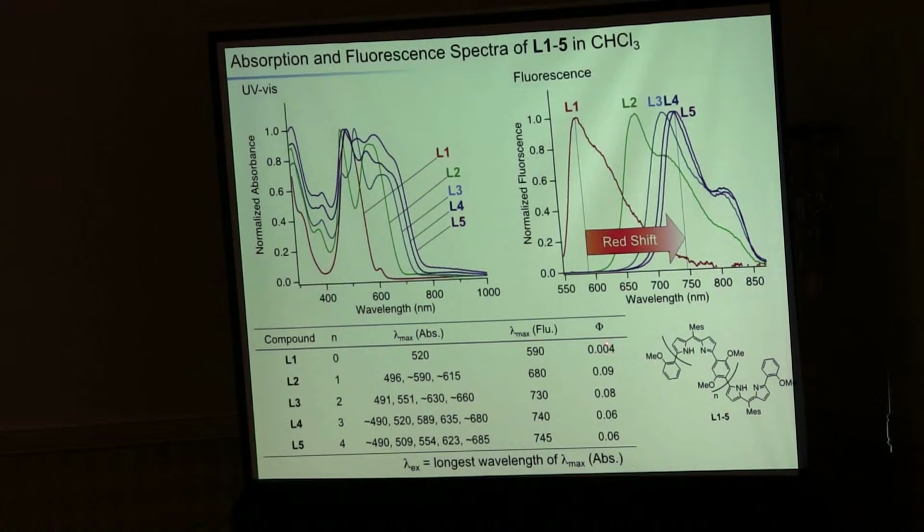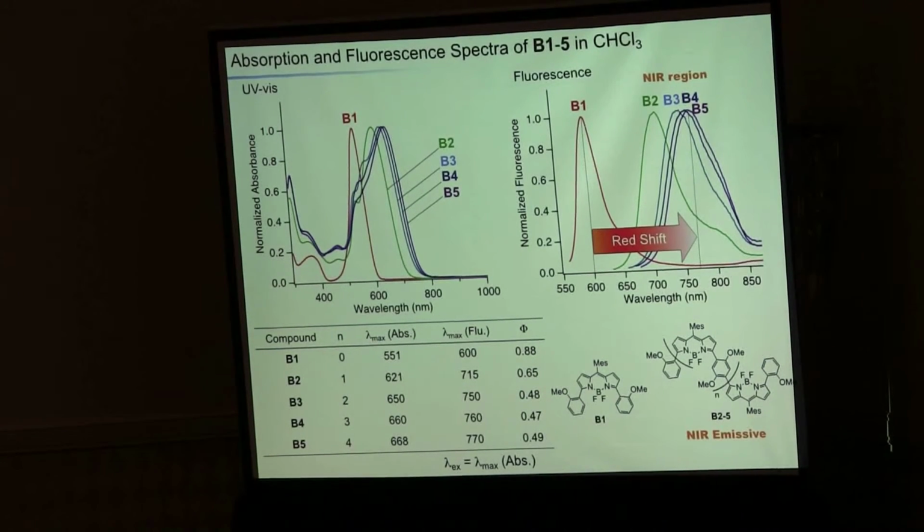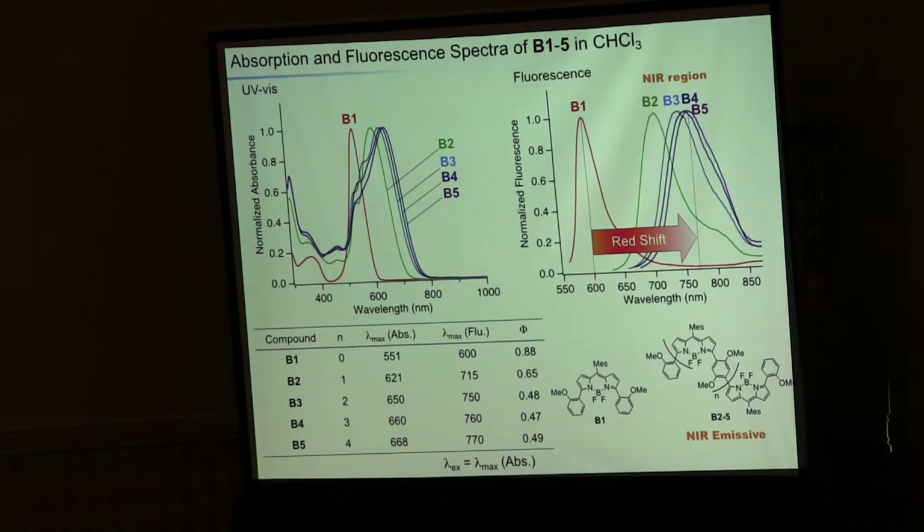Of course, the fluorescence efficiency is very low in the case of the ligand. But on the other hand, the fluorescence of the BODIPY derivatives is much higher than the corresponding linear ligand. The very important point here is that even the dimer, B2, has fluorescence reaching the near-infrared region, lambda max 715 nanometers, with a really high quantum yield of 65%. This is really high compared to other fluorophores which emit near-IR light. I think it is almost the champion data of fluorescence efficiency in this region.